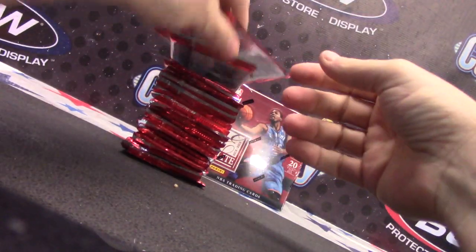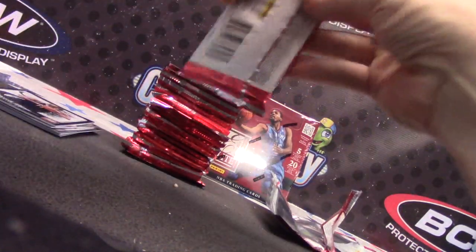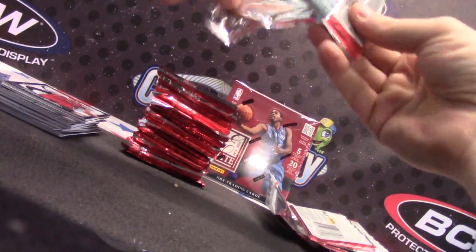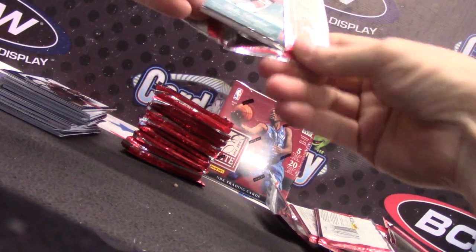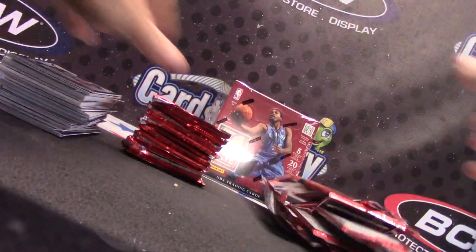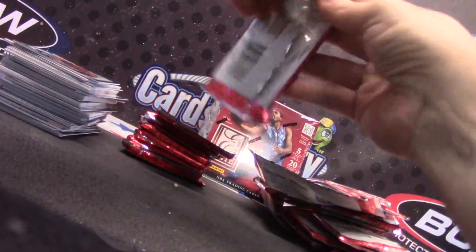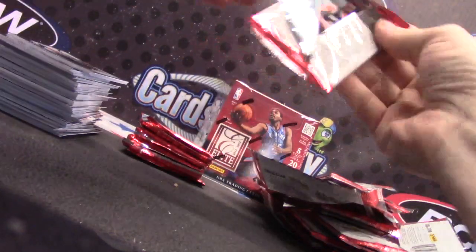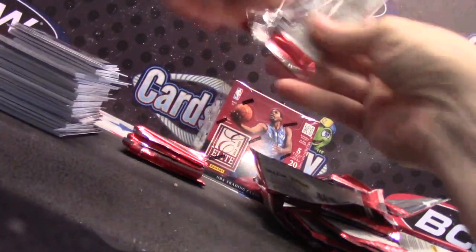Just standard Kobe's. Was that the non-numbered Aaron Rodgers Skippy? Must be a super short print then, if it's getting $300 or $400, because you can get his autograph a lot cheaper than that. So it must be a super short print.